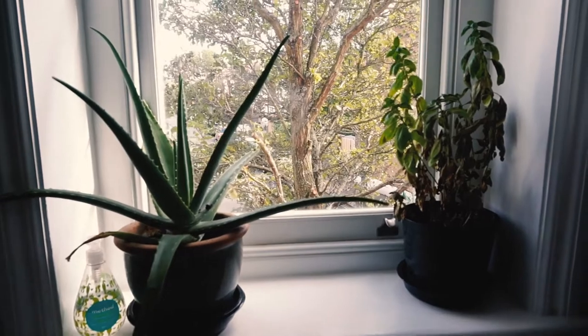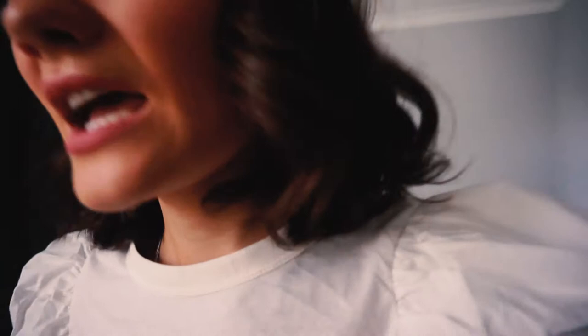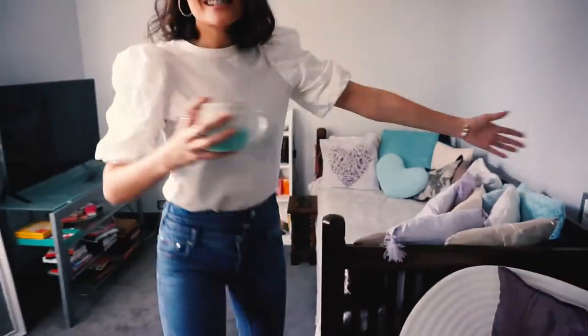So yes, that is. You need to feed that. I have watered it a couple times today. No, yesterday. Anyway, this is the snug.